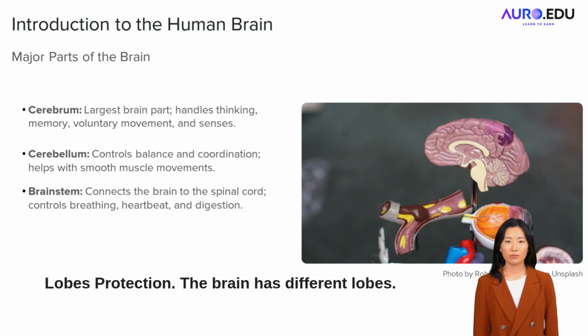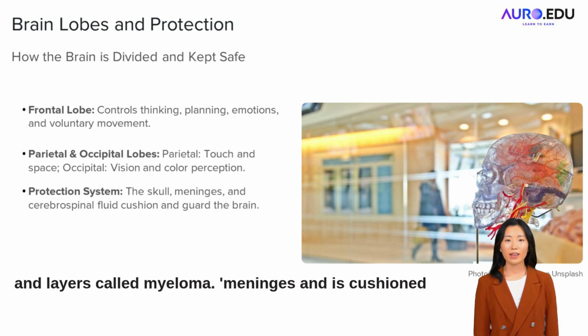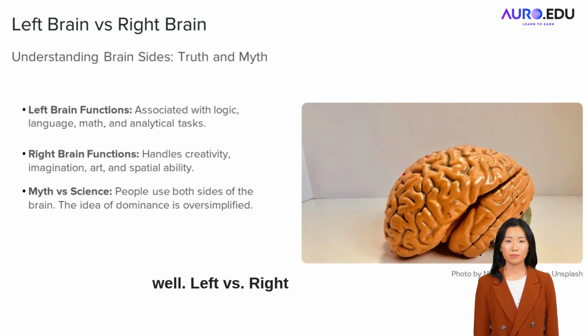Brain lobes and protection. The brain has different lobes. The frontal lobe for decision-making, parietal for touch, and occipital for seeing. Each has a job. The brain is protected by the skull and layers called meninges, and is cushioned by a special fluid. That keeps it safe and working well.